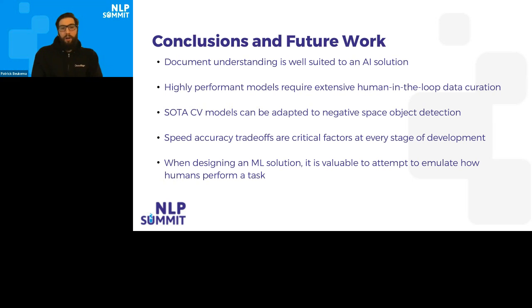Speed accuracy trade-offs are always going to be critical factors at every stage of development, and that means sometimes that we're going to use perhaps a network that's twice as fast at the expense of some tiny decrease in performance. So that's always something that we kept in the back of our minds as we're building these models: how fast they are relative to the performance increase that you're getting.